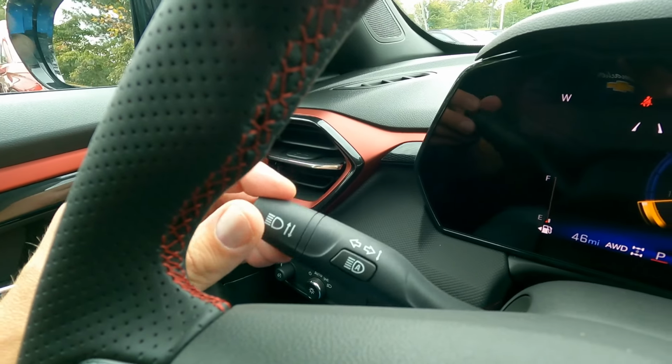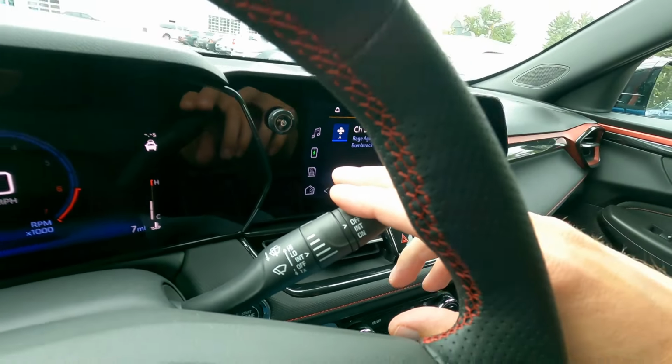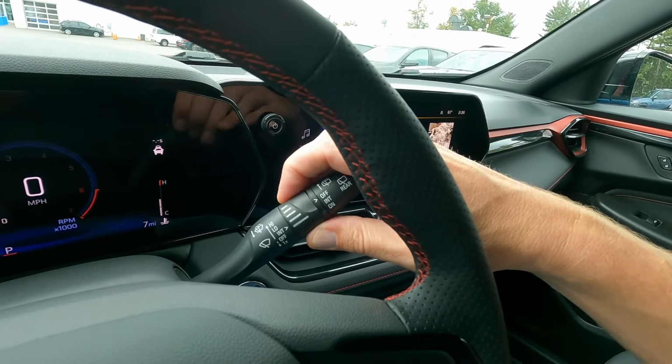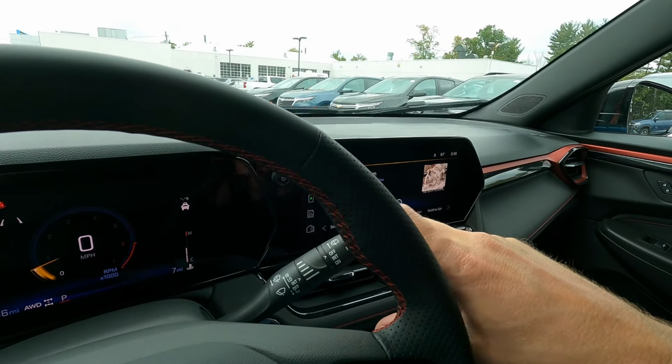Some other simple controls by the steering wheel: turn signals and high beams are on the left, super easy. Right-hand side, wipers. Now, if you go down once, it's just going to do it once. So if you have like a mist or so, it's like one swipe. Up one is your intermittent where you can control the delay. Up two is low, up three is high, and then back down.